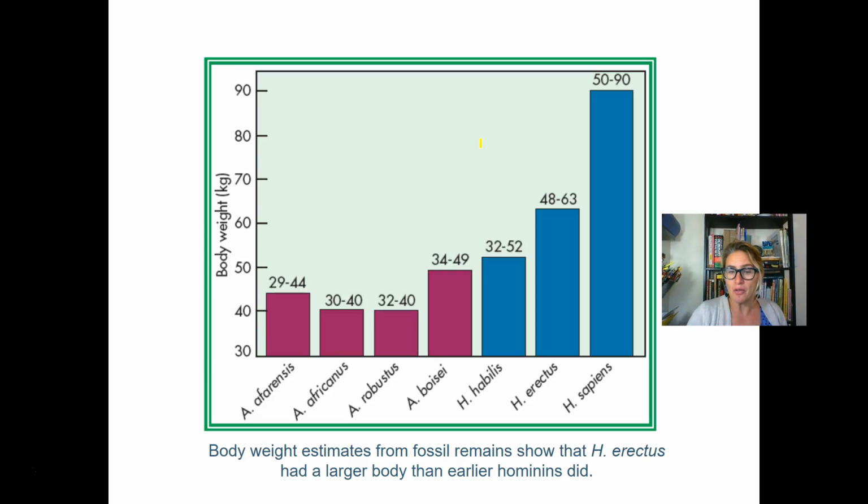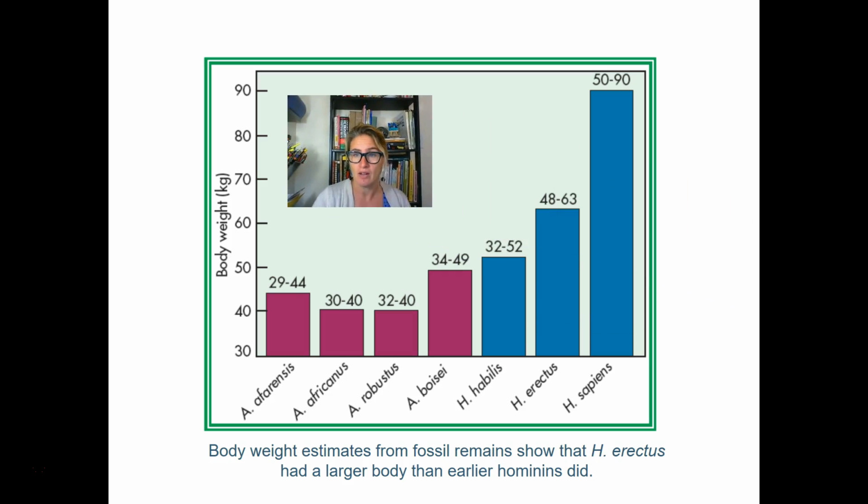Looking at the fossils, we recognize that most of these Homo erectus were quite large, and so they appear to have quite a bit larger bodies than earlier hominins. This same chart is in your textbook. You can see Africanus here is quite small. The robust Australopithecines, again, pretty small. Homo habilis, quite small. But Homo erectus would have been larger and heavier. Of course, not as heavy in terms of body weight as us. And again, using the bones, we can also determine body weight.